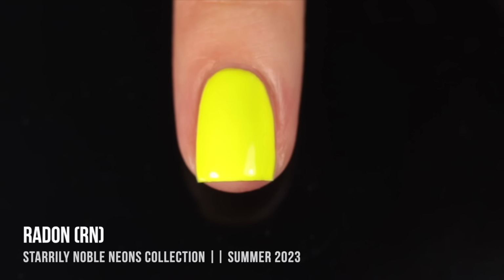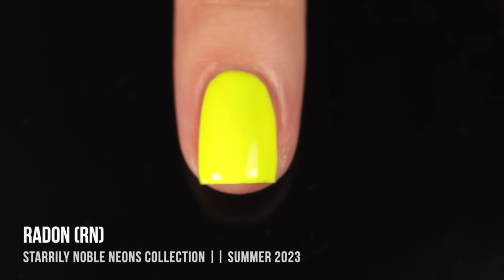It's crazy that I can wear this color without a white base underneath, and it still manages to look so vibrant and opaque. Just a really impressive formula. Again, really incredible. It doesn't feel like a neon. It's definitely on the thicker side, but I find that to be just the way that Starrily does their cream formulas in general. So if you like their formula, I feel like this is just the perfect neon yellow.